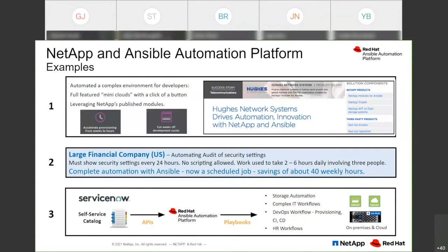What they ended up delivering is, as you can see there, kind of mini clouds, a complete environment for their requesters, for the developers. Everything is automated. A click of a button, and you get that complete environment end to end. Not just storage, but of course, storage is an important component of that.